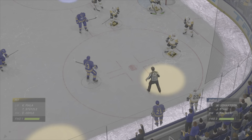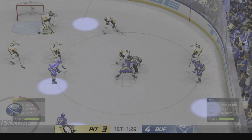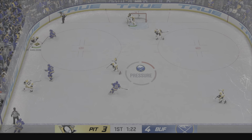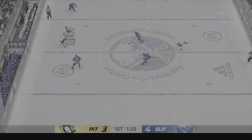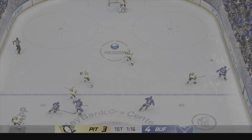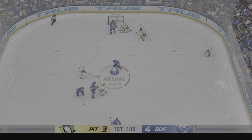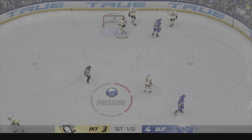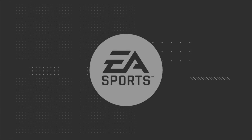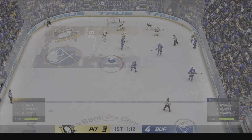In the final moments of this period, the Sabres are looking to build on this one goal lead. And they win the defensive zone faceoff. Gets the puck over to Anderson. And they'll go the other way with a great play by Palmieri. Picked up along the wall by Staal. Stopped by the goaltender, getting a piece of that one. And we're moments away from getting back underway here with the puck drop.